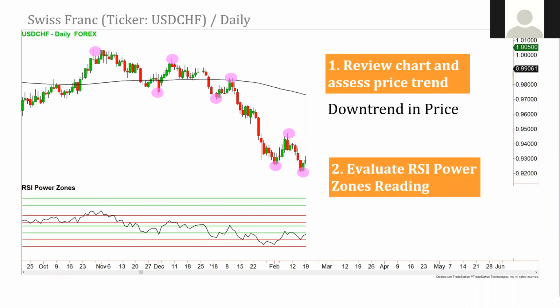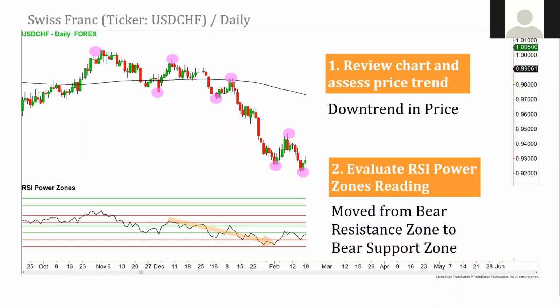Now, what's the RSI power zones doing? Evaluate the RSI power zones reading. Here's where we can start to look at what the RSI power zones is doing over time. So at the moment, the actual black squiggly line is just hanging out in between the bull support and bear support zones. But if you look back since the formation of the price high, you can see that the RSI power zones had moved from the bear resistance zone to the bear support power zone. Okay, this is a specific type of behavior that when you correspond it to a trend, when you recognize that you can be ready for any potential changes.